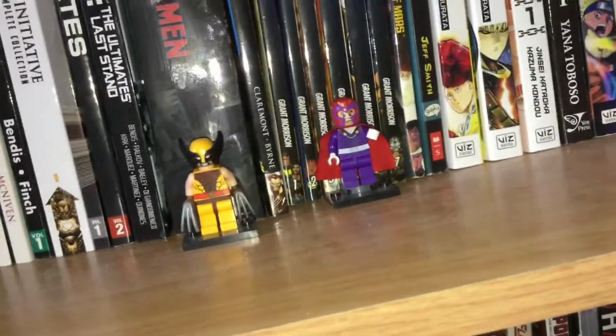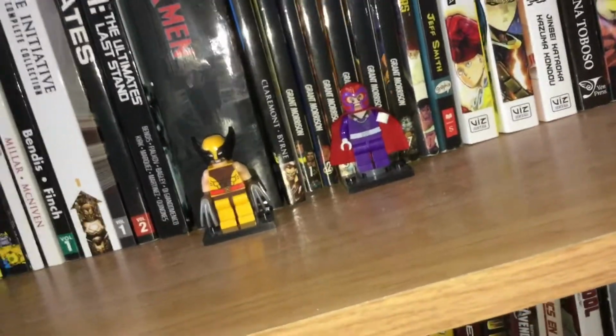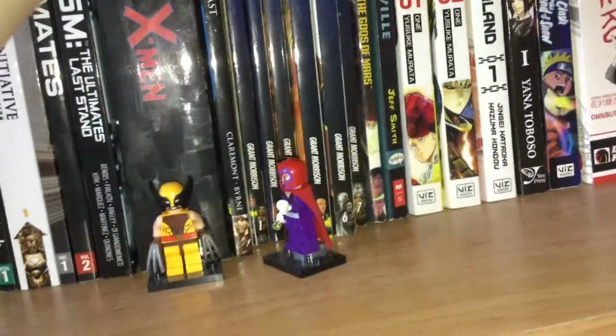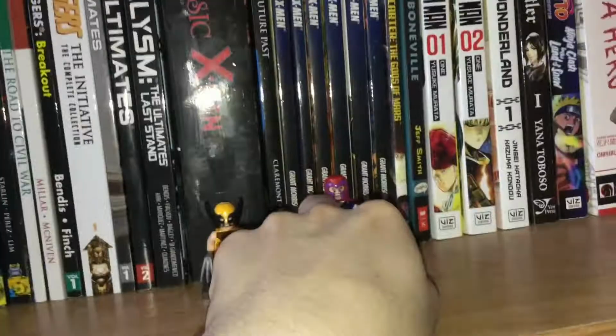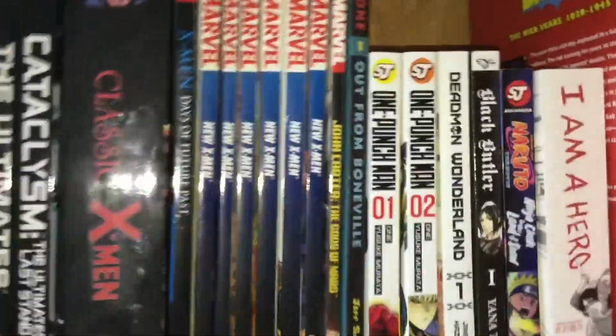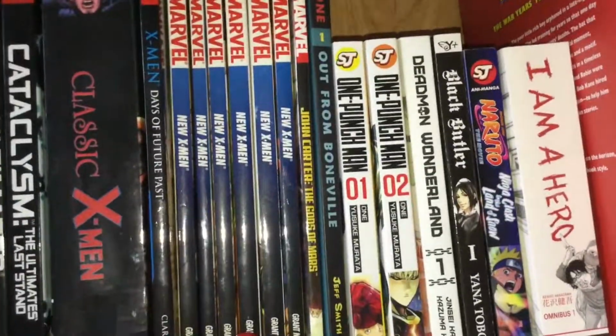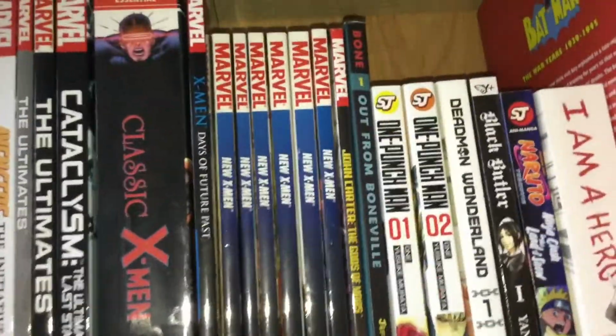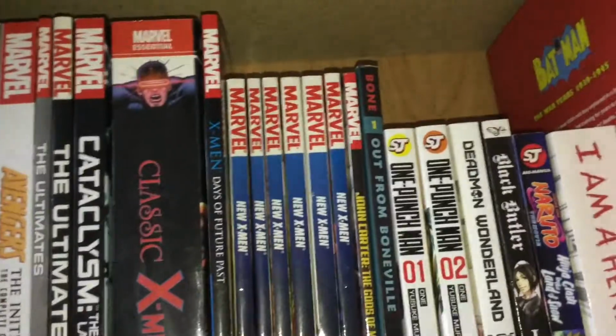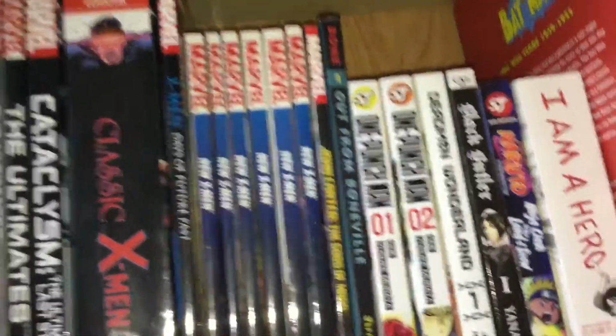Very good material, very solid stuff. Volumes 1 through 7 of the new X-Men. Now, I am actually missing Volume 5 here, because I left it at school before the break, and I'm now on break, so I won't get that until I go back to school. But really solid stuff by Grant Morrison. Also, it bleeds together as well. The whole series is essentially like one story.